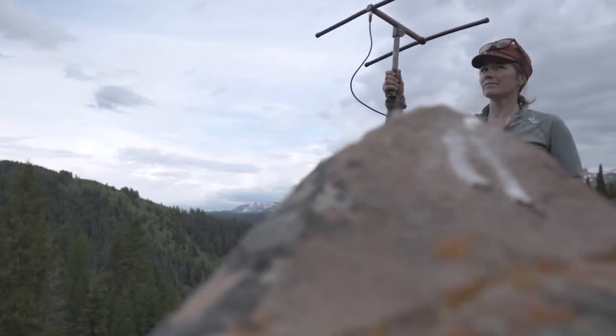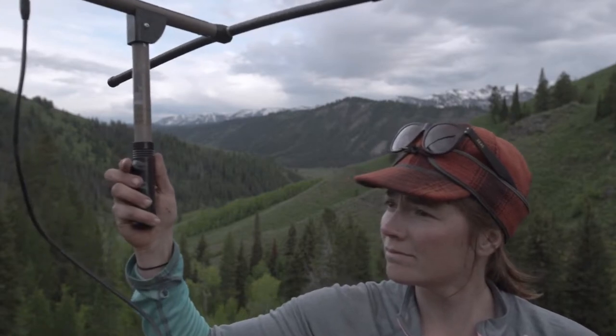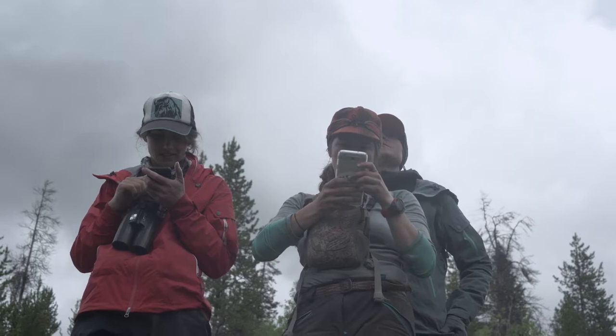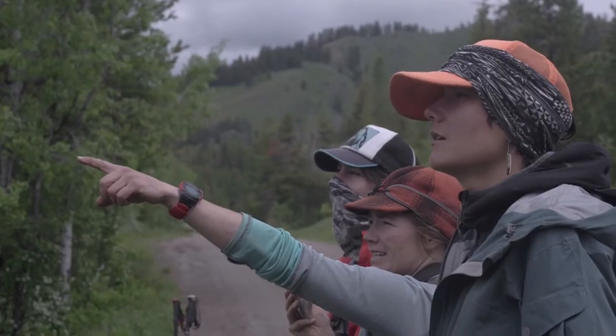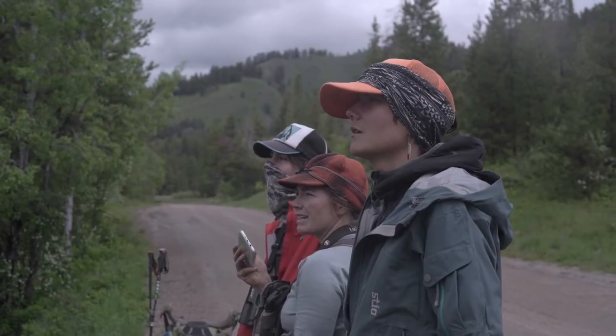Science attempts to keep us in touch with what's going on. We're so far removed from a time when intimate knowledge of a landscape literally spelled life or death. But now we rely on scientific inquiry to understand the natural world.